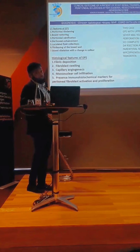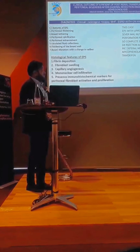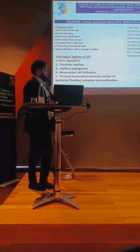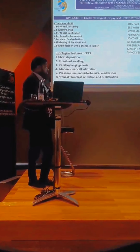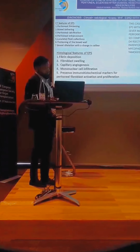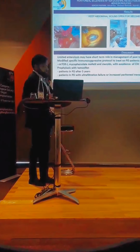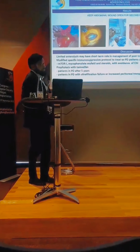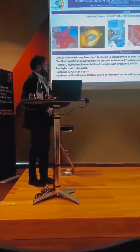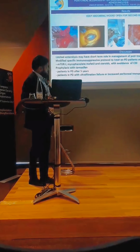So technically it was difficult to do the complete enterolysis. So in this case, D4 resection was done with end-to-end anastomosis, plus parenteral nutrition was instituted, and tacrolimus was stopped and replaced with an increasing dose of steroid, and tamoxifen was added. This is the peritonectomy or limited enterolysis, and the patient was left with an open wound for 7 days with a biopatch.